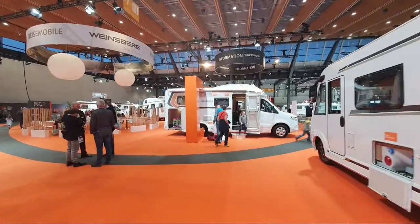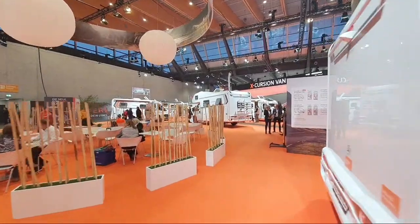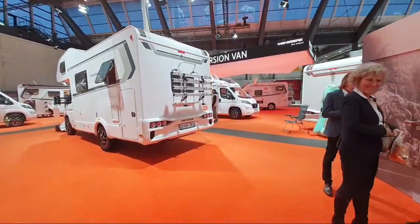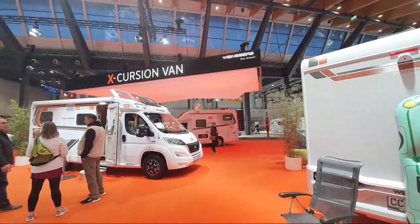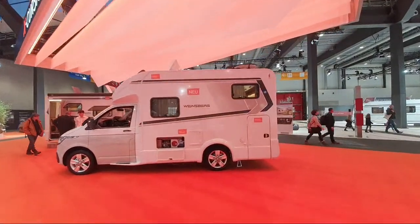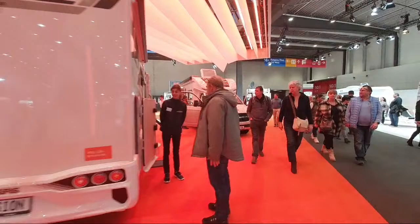Now Knaus has introduced this rather weird range of funny looking vans, and it's called the Excursion, which is available both in Knaus and Weinsberg brands. The advantage of something like this is, first of all, it looks quite good. It's an under 6 meter vehicle, small footprint and stacked with stuff inside. One of them even has an absolutely enormous garage. I haven't even bothered checking this one out.